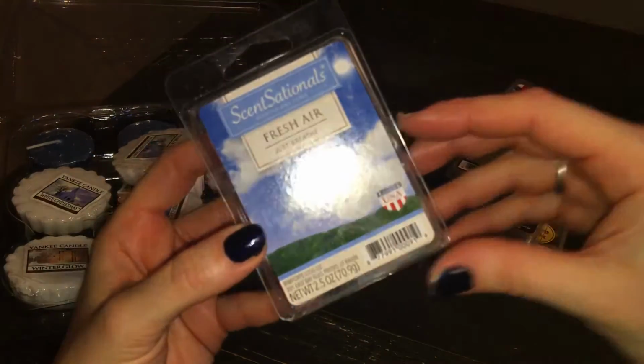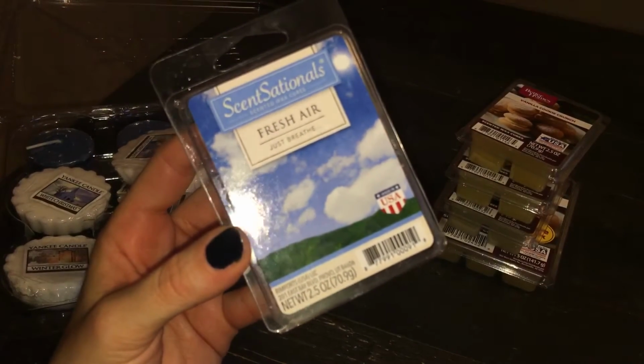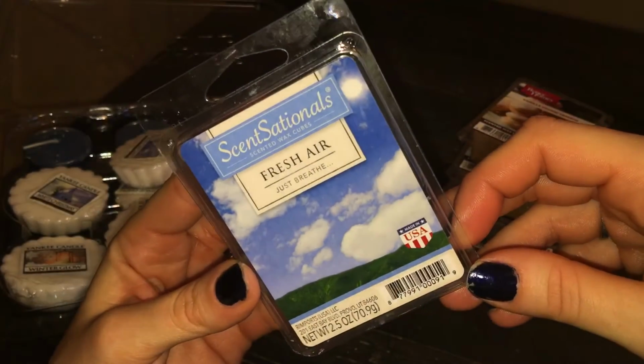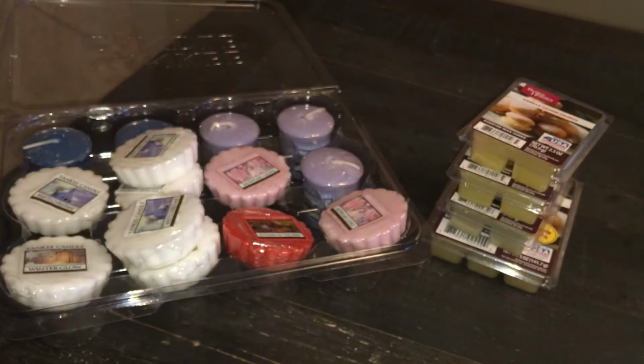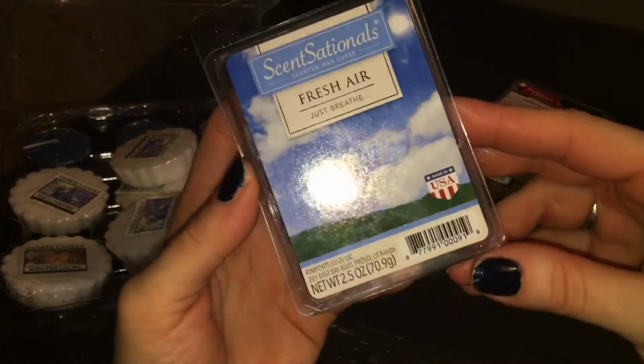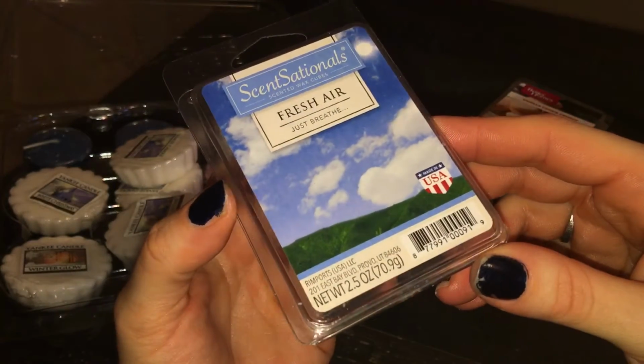I got one of the Scentsationals Fresh Air. And I've never had this before. And to me, this is somewhere in between a laundry scent and just a regular fresh, clean scent. It's very fresh and airy. Super duper refreshing. A little bit of an artificial smell, but I feel like I can deal with it.